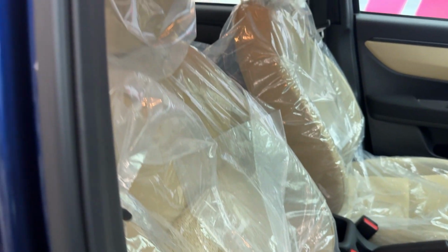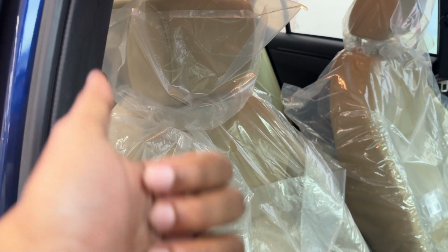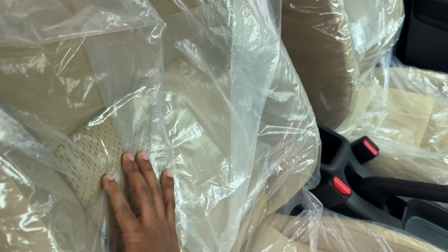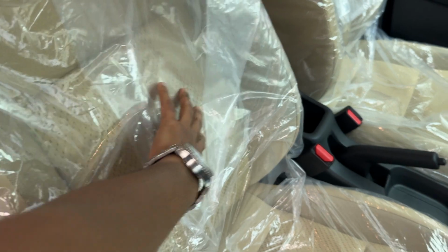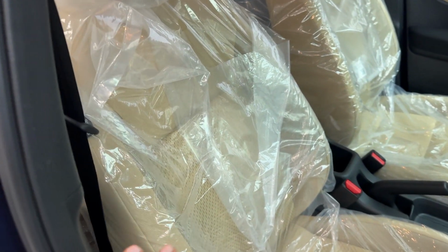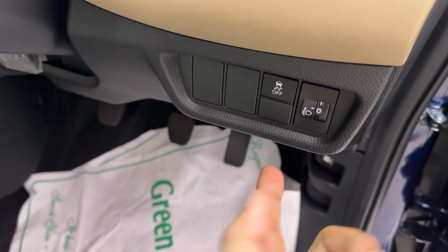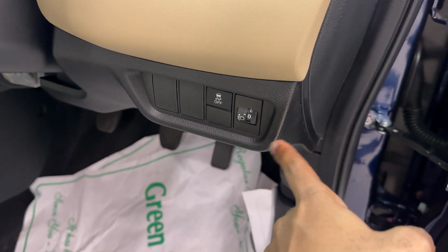Now coming back to these seats, these are actually ergonomic bucket seats, that's what they call it. The side bolstering is really good, especially the lower back or the lumbar area has a lot of cushioning in it. So it does fill up your arched back if you have one. Also these seats are equipped with height adjustable headrests. You get headlamp leveling adjustment control over here, followed by the traction control off switch.